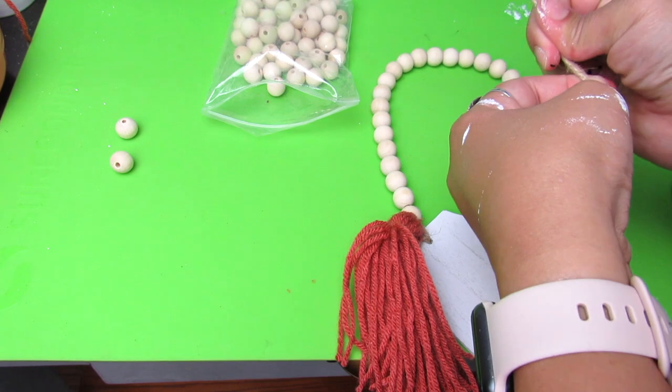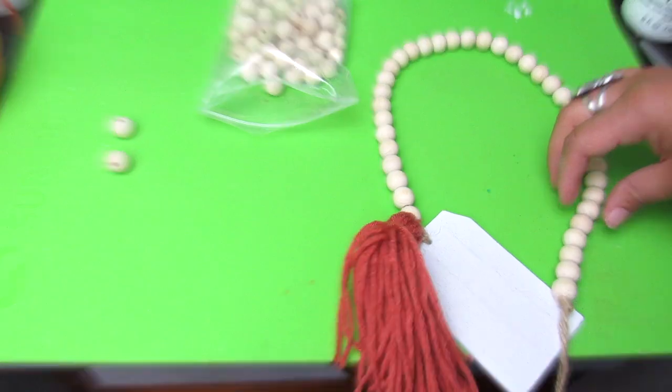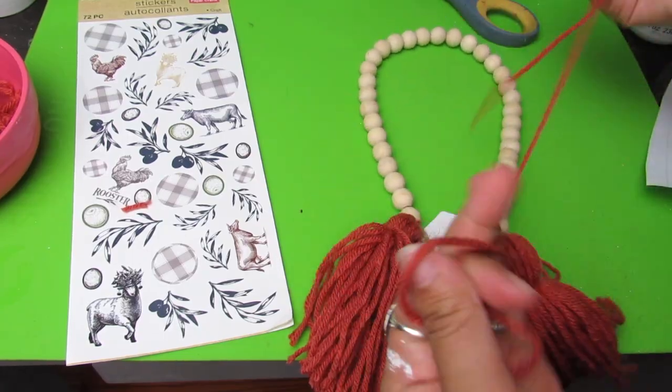I thought a double tassel for this would be fun. The nice pop of orange against the more neutral tones. Again, kind of easing into fall decor with subtle fall tones.